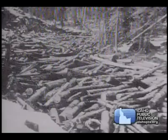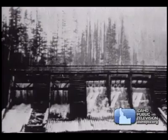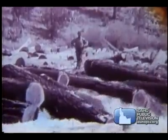Log decks stayed in the creeks until crews could manipulate the spring rains and the snowmelt. A series of splash dams would hold the water, then release it in timed sequence until millions of board feet of logs floated to the St. Joe River.